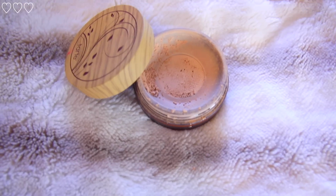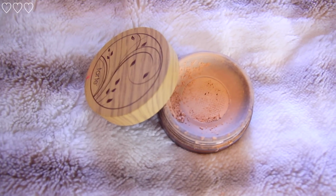The next thing I'm going to use, now that I let my foundation and my concealer sit all over my face and get dry, is this Tarte Amazonian Clay Full Coverage Airbrush Foundation.